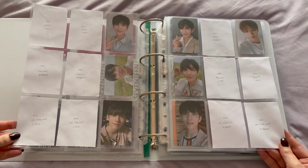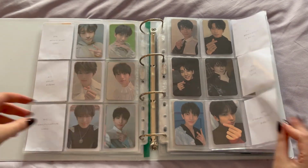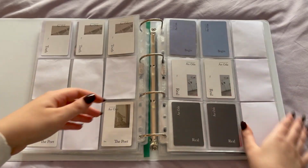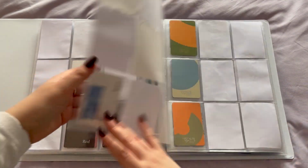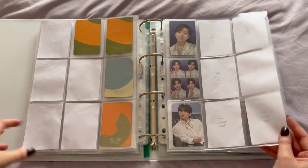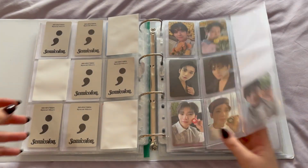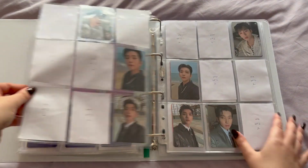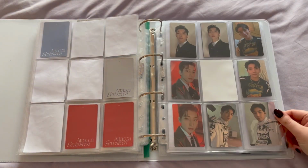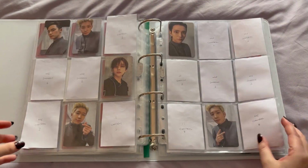And then we're on to You Made My Dawn. You Made My Day even. And then You Made My Dawn. And then an Ode. So yes. And then Hengare, which is the era I'm struggling the most with. And then Semicolon, Your Choice, Attacker. And then for the Carat version I just collected Joshua and Wonu. And then Want to Face the Sun.